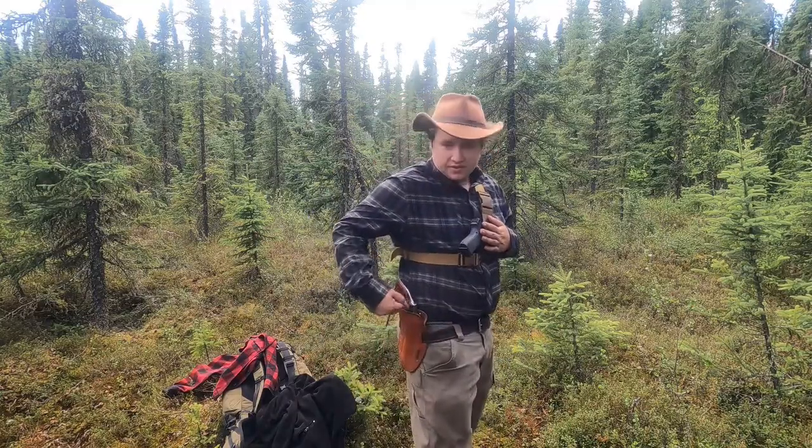So yeah, that's just my 2 cents about chest holster versus hip holster. I have a chest holster for this pistol too. I think they're both good options for different things. They all have their advantages and disadvantages.